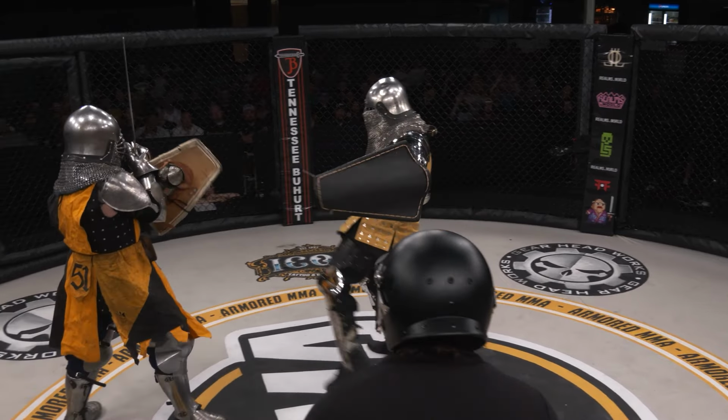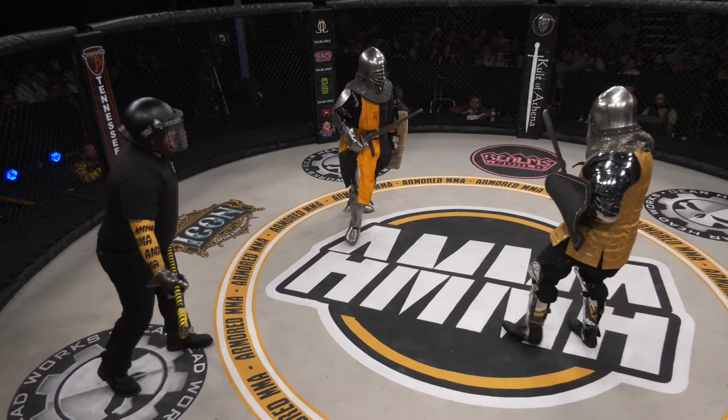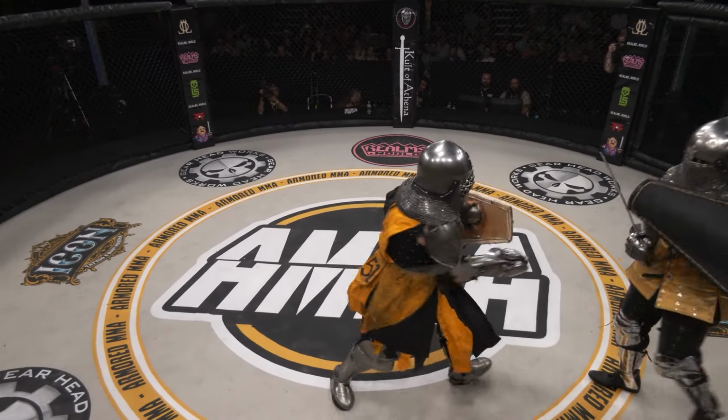Just reading a Ninja Turtle book, and here we go. He's changing it up. He's throwing in some different techniques. And there's that jab. There's that jab. Yep. There you go. Right back.